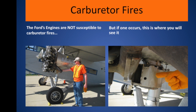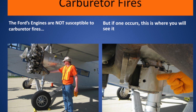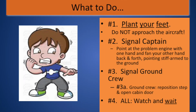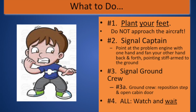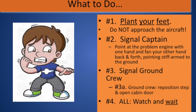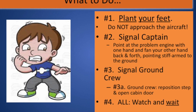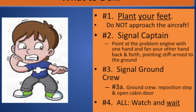The Pratt & Whitney R985 engines are not susceptible to carburetor fires, but if one would occur, here is where you would see it. However, if a fire occurs, here is what you should do. Plant your feet. Do not move toward the aircraft. Instead, signal the captain that the engine is on fire. Do this by pointing to the offending engine with one hand and fan your other hand rapidly back and forth, pointing stiff-armed to the ground. No doubt your excitement will clue the captain in on what is going on.